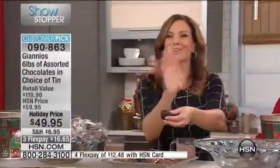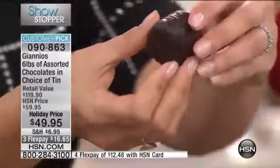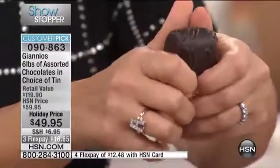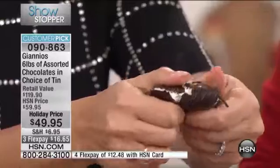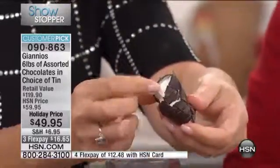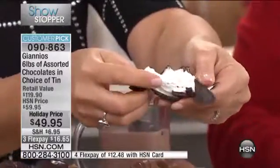Now, keep in mind, you're getting 6 pounds of chocolate. This is one of the pieces. Look at the crazy size of this piece. Look at this marshmallow. It's like a gargantuan. And guess what? They don't just make their own chocolate at Giannios. They make their own marshmallows.